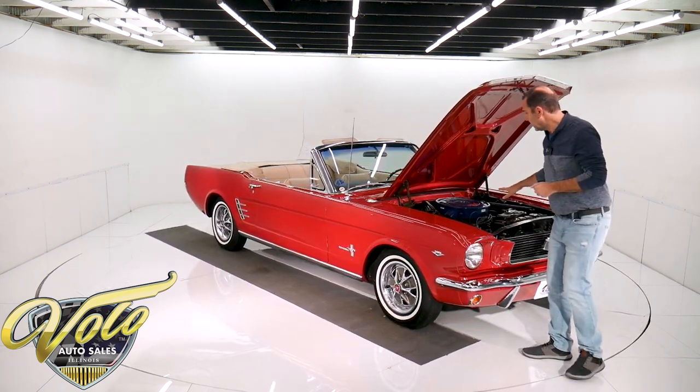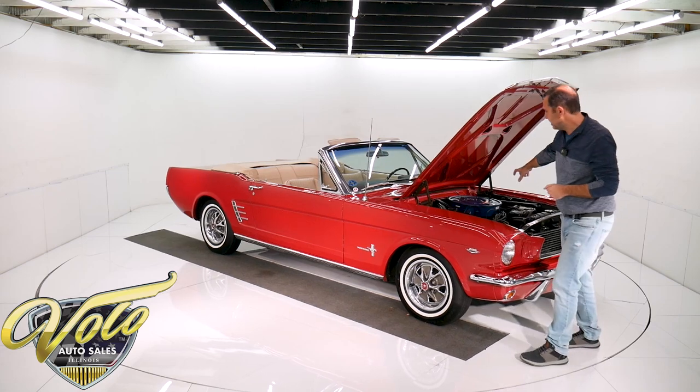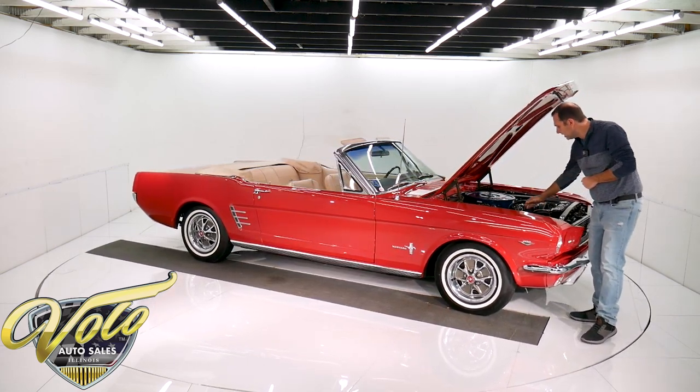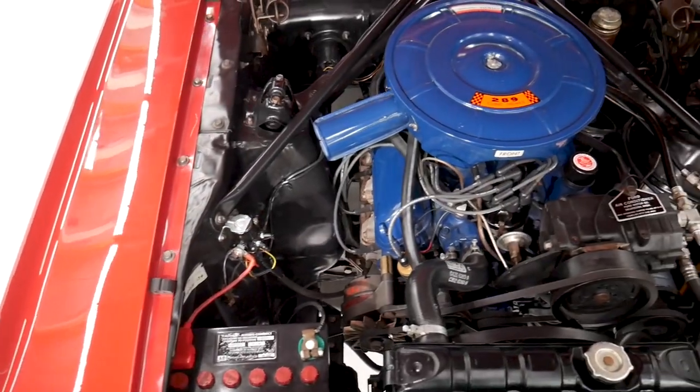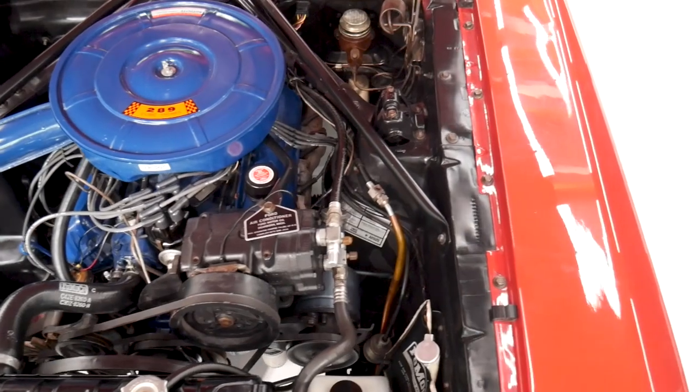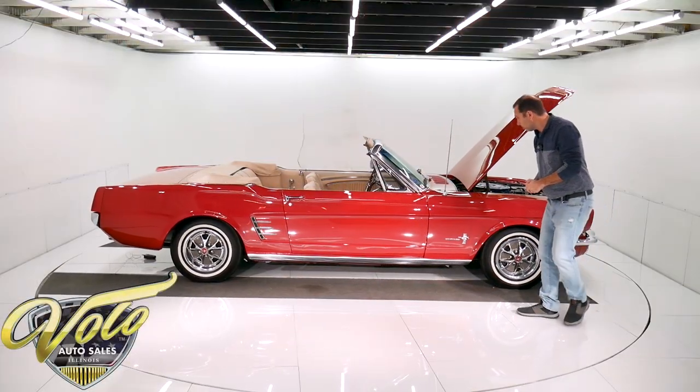The original 289, the tag is still up there on the intake, which you never see. It has the Fomoco hoses, battery cables, Autolite battery topper. It's got all the stamps and decals throughout the motor compartment.